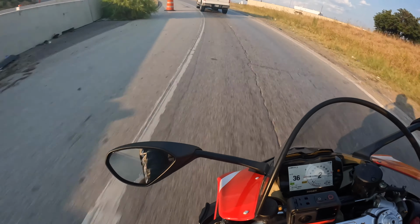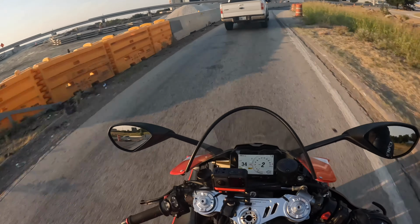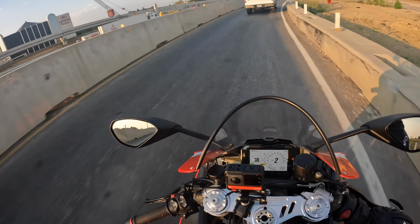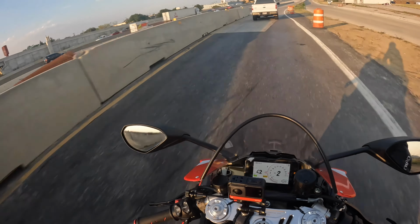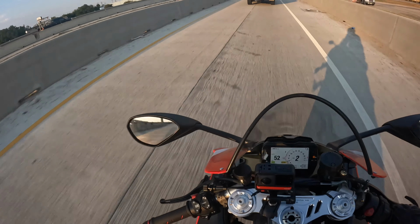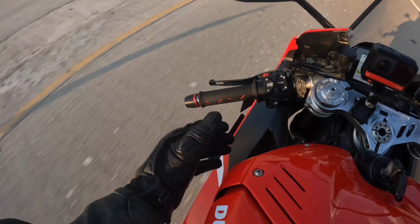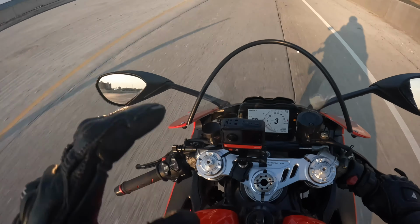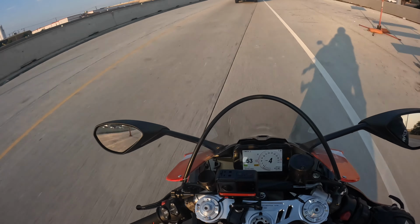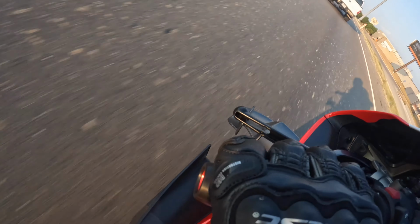If y'all didn't know, this is one out of 500 units. They only made 500 of them. I think they make 500 every 3 years or something. This bike is $100,000. It comes with a V4 998cc. It revs up to almost 17,000 RPM, insane. And it comes with carbon fiber swing arm, carbon fiber subframe, everything. This is the pinnacle of what Ducati has to offer. So this is one of a kind, guys. And so the bike is very light. It's very nimble.